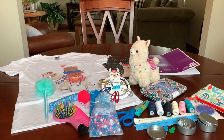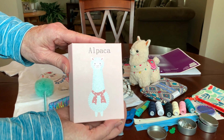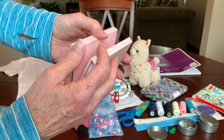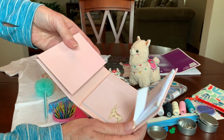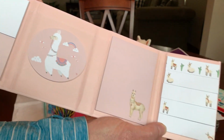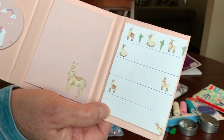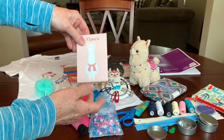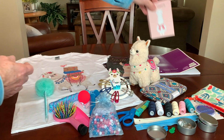And I just found this at the Dollar Tree, and it has an alpaca on the front. This is an assortment of notepads, little post-it sticky notes, little different designs. I thought was really cute. I just thought it had the prettiest color and cover.